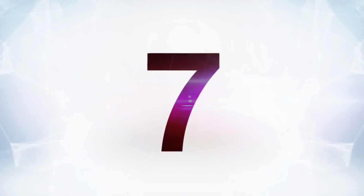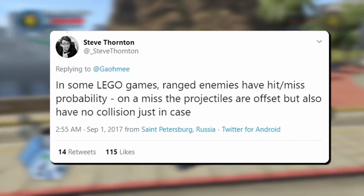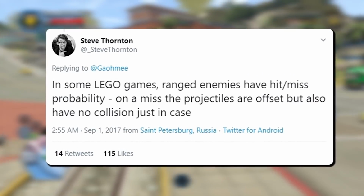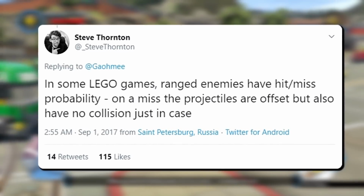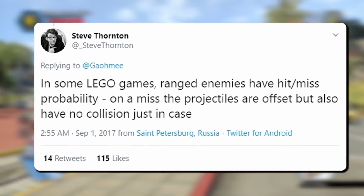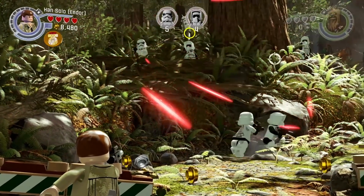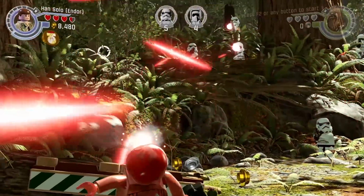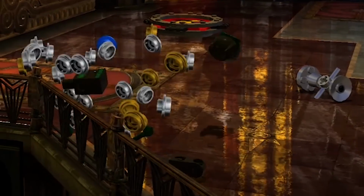Now, next at number 7, another reply to that thread we mentioned earlier is from game developer Steve Thornton. He is a level designer, and he admitted on Twitter, and I quote, "In some LEGO games, ranged enemies have hit-miss probability, and on a miss, the projectiles are offset but also have no collision just in case. This allows enemies to shoot really often to create a manic feeling of being under fire and to ensure players also don't walk into an offset miss."